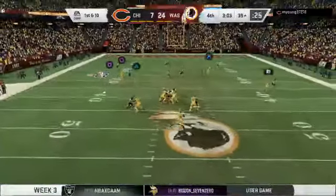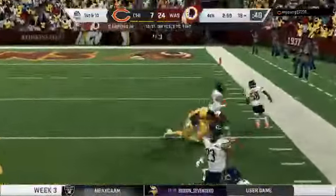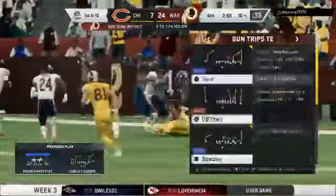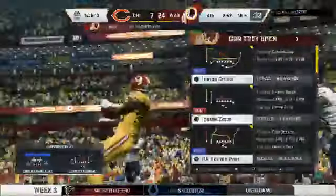Trying to shake off the interception from the last drive. He'll look to throw. He's got a man complete. It's Clay. 23 yards on the play. Well, how about this aggressive approach? Got the lead, 4th quarter, continuing to throw the football.